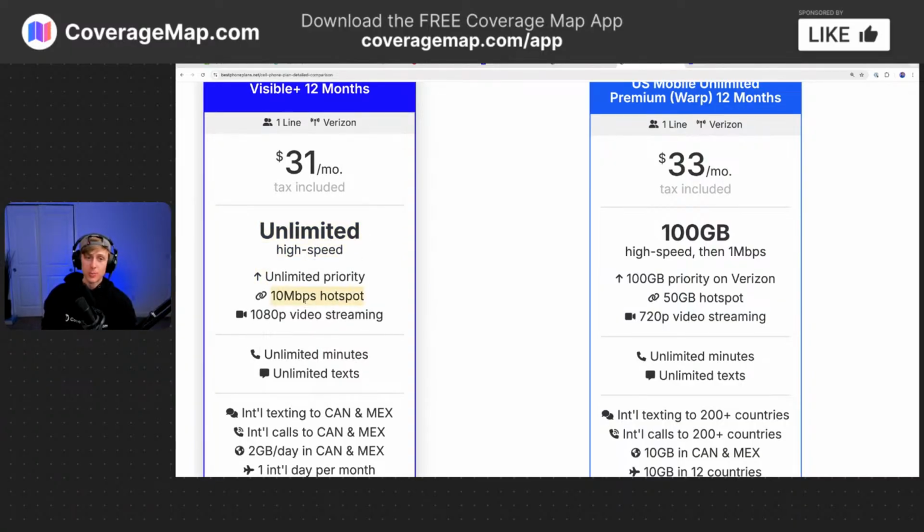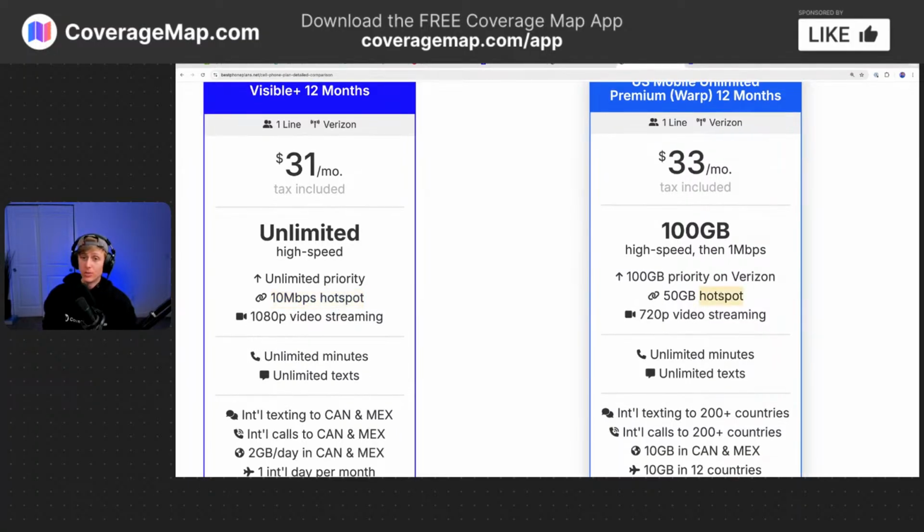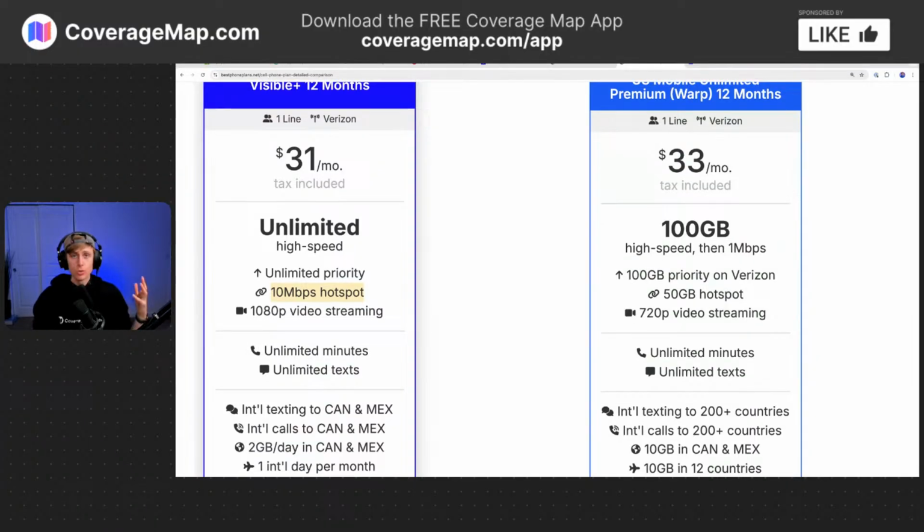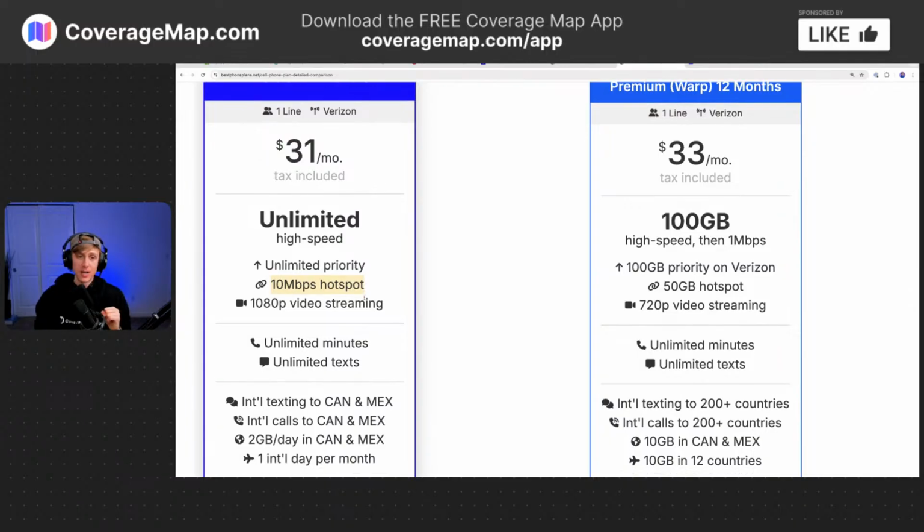Hotspot performance. Visible, truly unlimited hotspot at 10 megabits per second. US Mobile, different approach. It is all full speed hotspot data, but you're only getting 50 gigabytes of it. So kind of up to you what your preference is. If you want really fast hotspot, US Mobile may be better. If you want a lot of hotspot, Visible may be better. I've personally used Visible's 10 megabit per second plan, and it was great for my work, and I was able to get a lot done, web browsing, social media, things like that. So I think a lot of people will be happy with the 10 megabits per second.